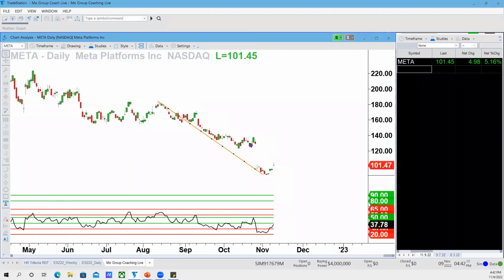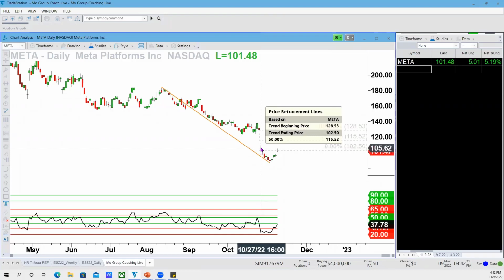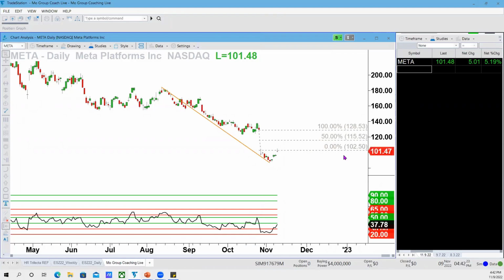Now, there are very important levels in this gap here. And I would recommend that you monitor these three if you're trading Meta, okay? We already tested 102.50, 115.52, and 128.53. We still think we're within the context of a downtrend, but there are areas here that we could recover to and that could provide short-term opportunities to sell, okay?